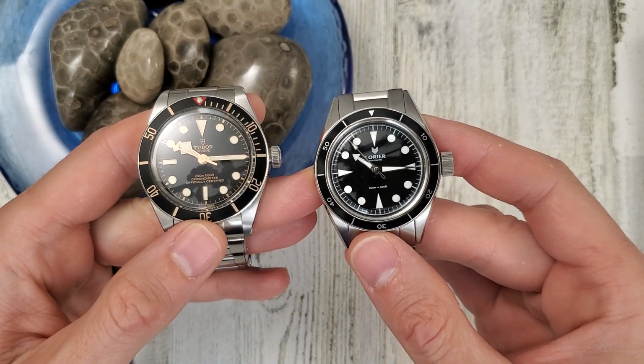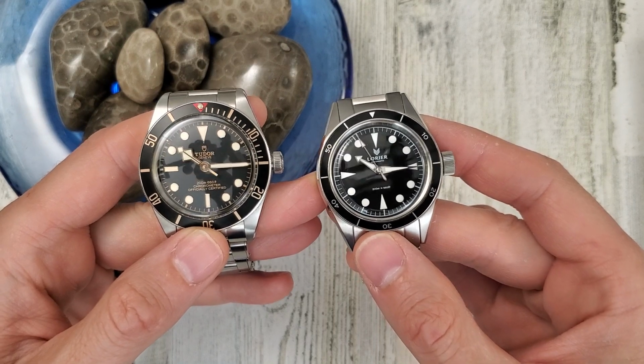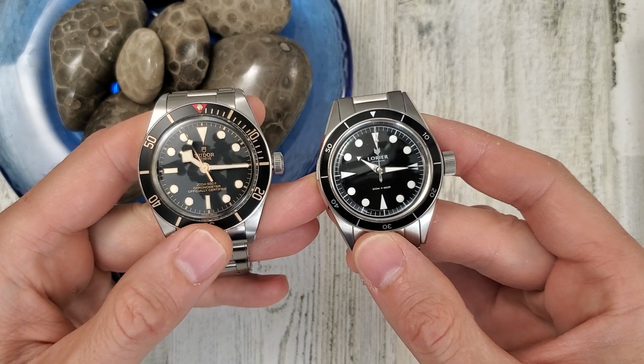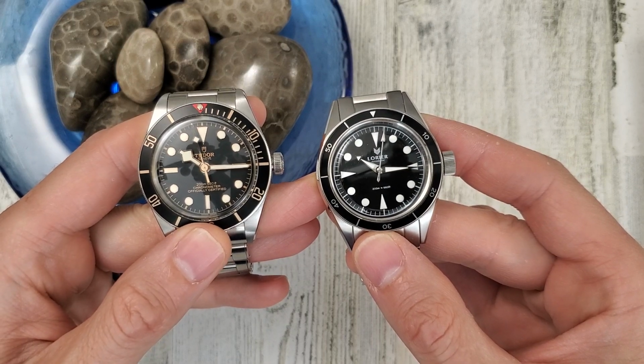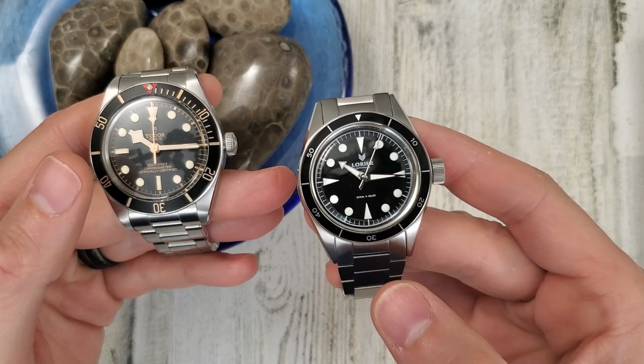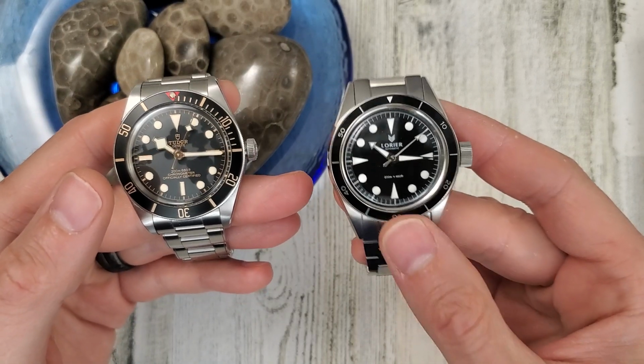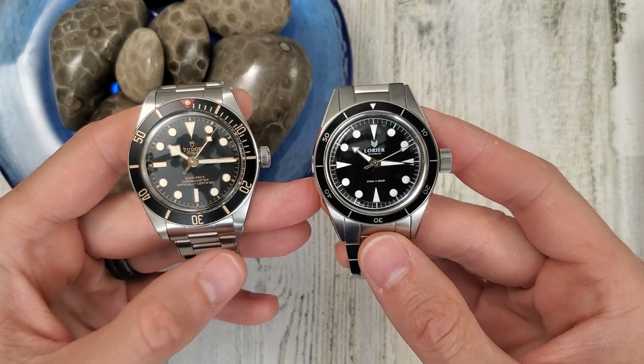So since I purchased this from the AD, I did of course pay sales tax in Michigan, which is 6%. So that brought the price of this watch to $3,922. And the Neptune MSRP is $499. Like I said, I bought this one used.